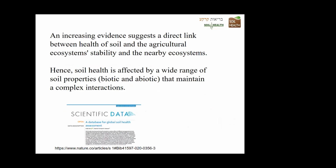And we know that there is increasing evidence that suggests a direct link between the health of soil and the agricultural ecosystem stability and the nearby ecosystem as well. Hence, soil health is affected by a wide range of soil properties, biotic and abiotic, that maintain a complex interaction. And indeed, there is an increasing interest in soil health. And recently, there is another mega project that was just published looking for a database for global soil health assessment. So we are in good company and environment.